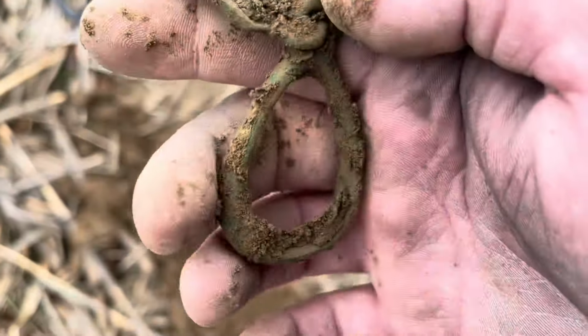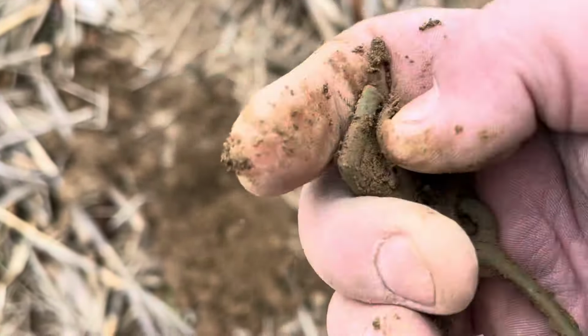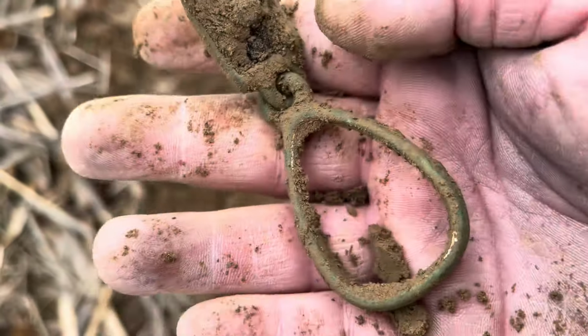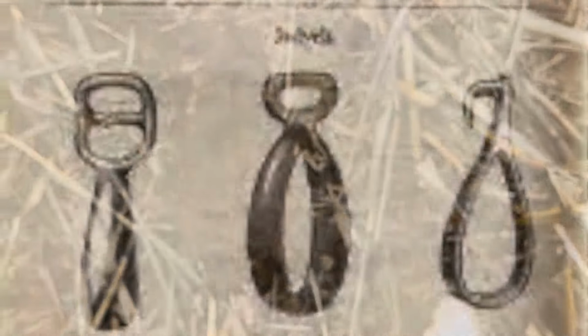I just pulled that bad one out. That's early. That's a piece off of a harness for a horse. It's part of the bit, I believe. Yeah, that sounded good. All right.